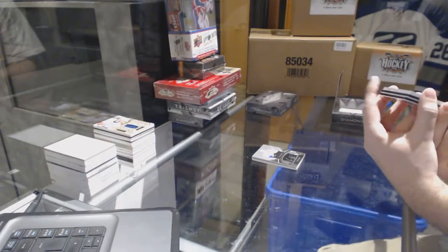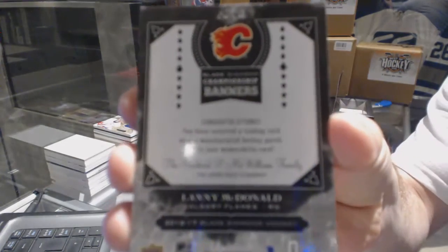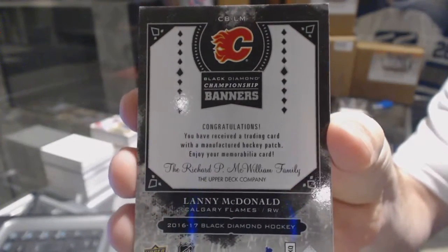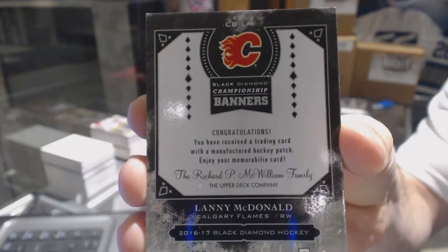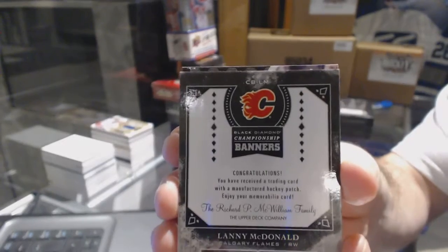Go back to the front. We've got a championship banners for the Calgary Flames, Lanny McDonald. And, other way. There we go.